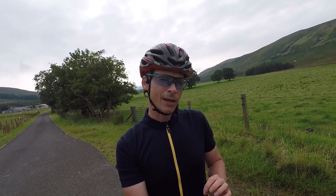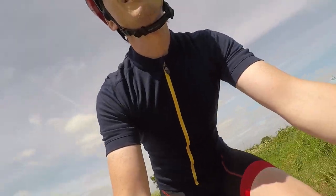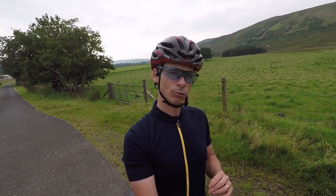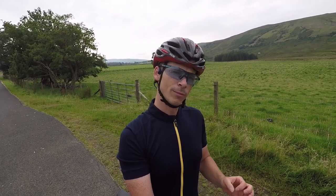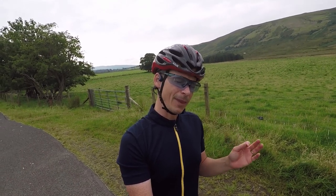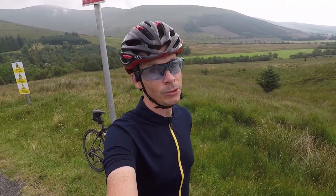Now, whilst the weather hasn't been ideal for testing out a merino wool jersey, I have actually worn this quite a few times over the last few months, so I do feel somewhat qualified to at least give some initial thoughts as to the quality and the overall performance of this Vulpine jersey, and hopefully it helps illustrate some of the points that we're going to be talking about in this video about the differences between Lycra and merino. Anywho, let's get on with it.